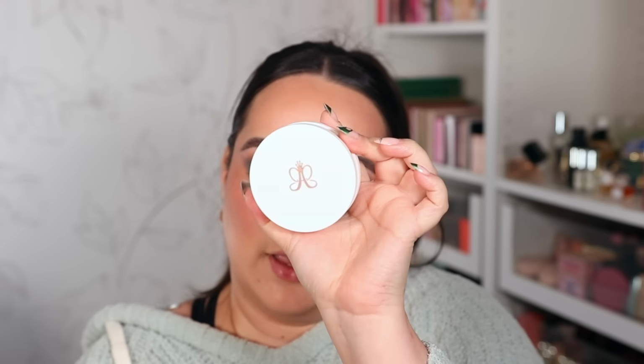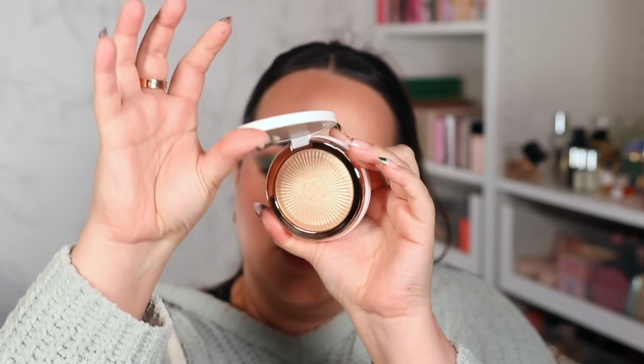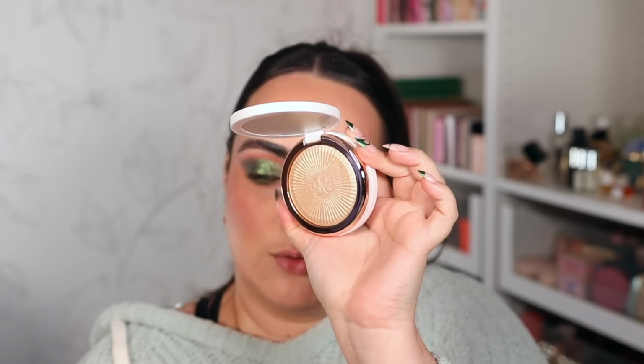Check it out right here. And then when you open it, it looks incredible. This looks like a very luxurious product. It is definitely luxuriously packaged, and I love the stamping in there. It looks very finely milled as well. Let's just go ahead and go for it.